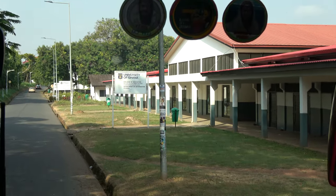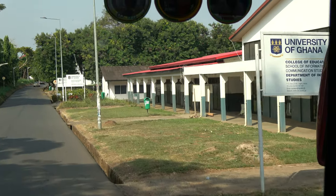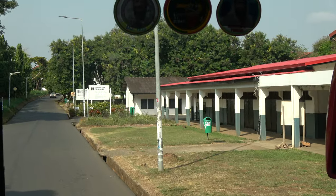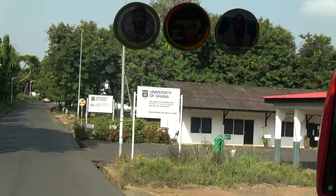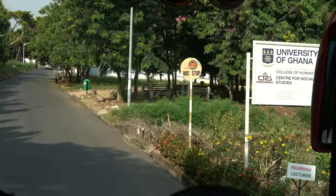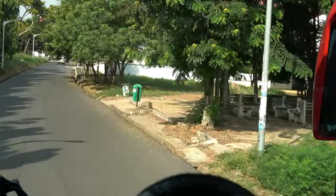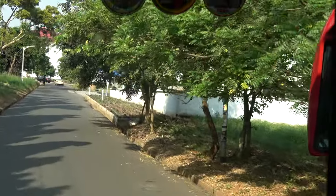What they do is they pay your tuition, they pay everything, so that at the end of your course, you come and work with them. Especially they look at a certain area that they are so much interested in. They also do a sandwich program.